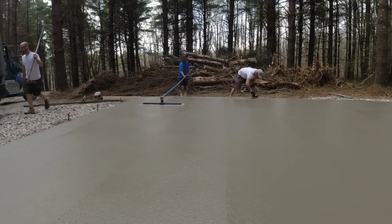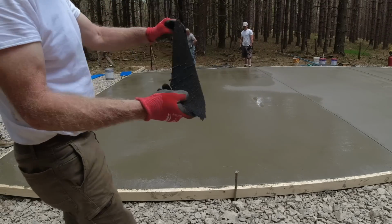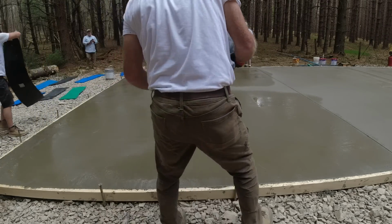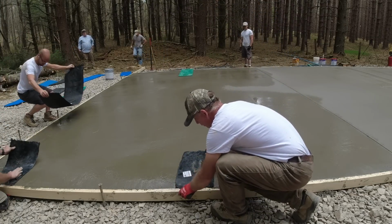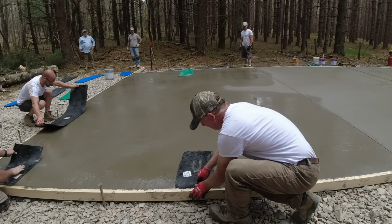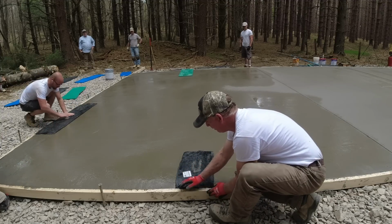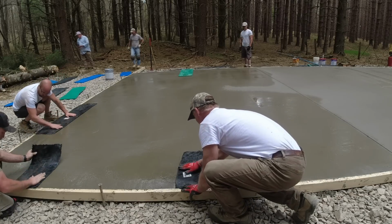Okay, one more pass to go. Concrete's a little bit too soft to get on. We have our floppies, just taking care of the edge. We want to see grain all the way up to the edge of the concrete. Our big stamps roll over the 2x4. It's hard to get texture on the very edge.